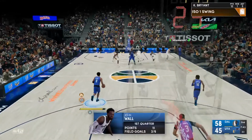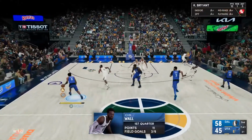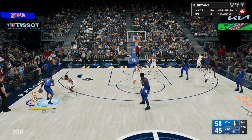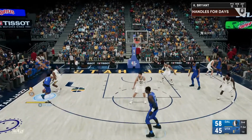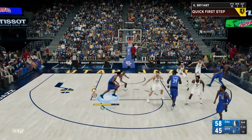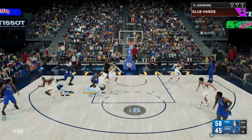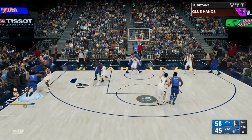He's got 14. Yeah, field goal percentage above 50 now. Their offense is starting to show. And, you know, that's a really good sign. They stumbled out of the gate, but they're starting to look a little better now and regaining some ground. Kicks it out to Hawkins. Driving the lane. 6 on the shot clock.